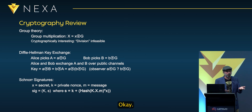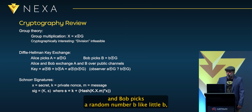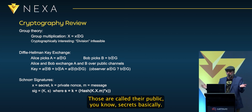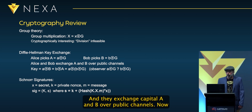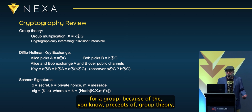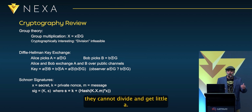And the way it basically works is Alice picks a random number little a, and Bob picks a random number little b, and they both create this capital A and capital B, okay? Those are called their public secrets, basically. And they exchange capital A and B over public channels. Now, as I said, because of the precepts of group theory, if anyone gets A and G, they cannot divide and get little a, right?